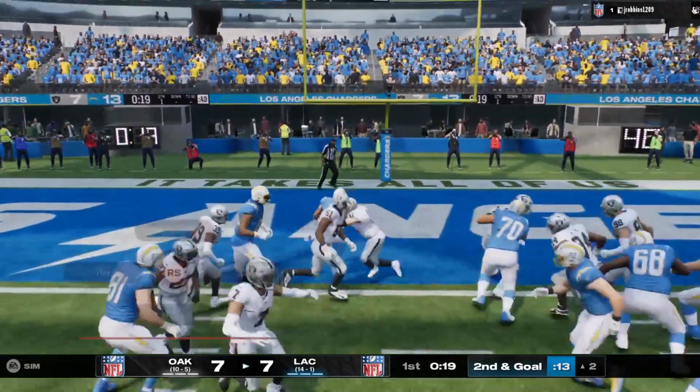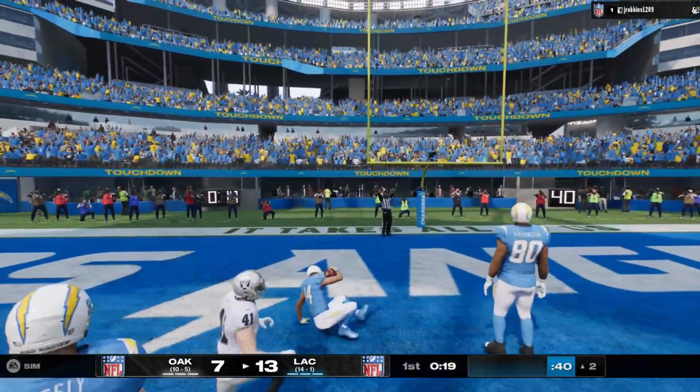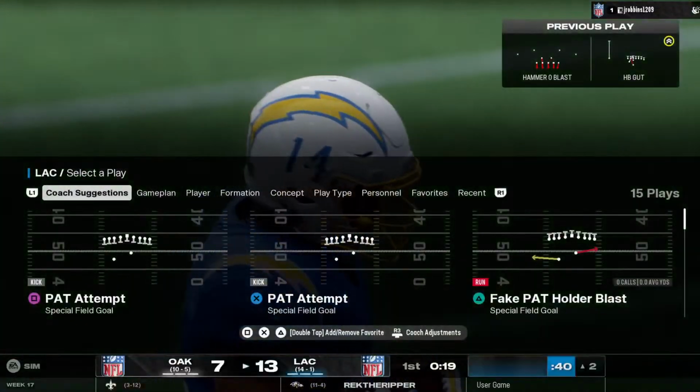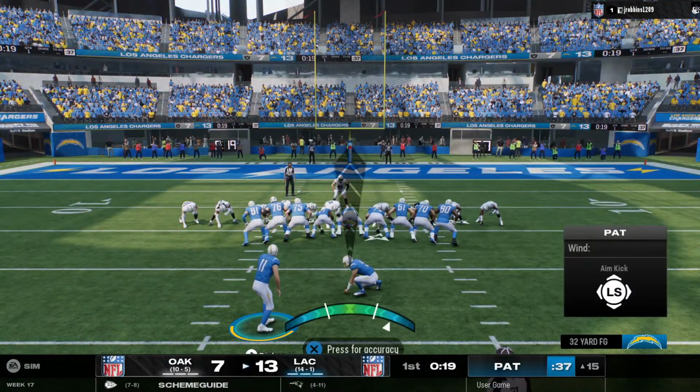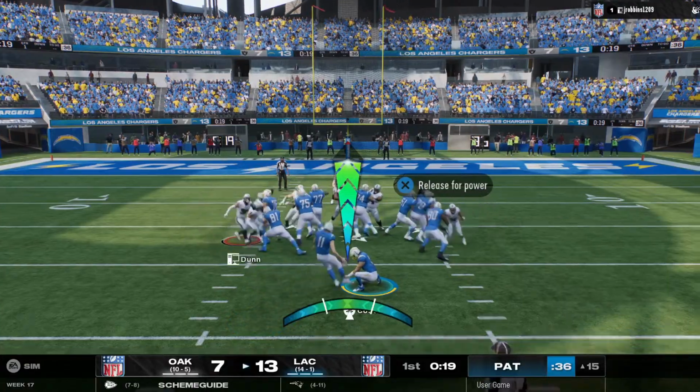They give it to him up the middle, and he's in for the touchdown. The Chargers break the tie here in the 1st. So, Brock, this offense starting to find its rhythm a bit as they finish things with a touchdown there to give them the lead.